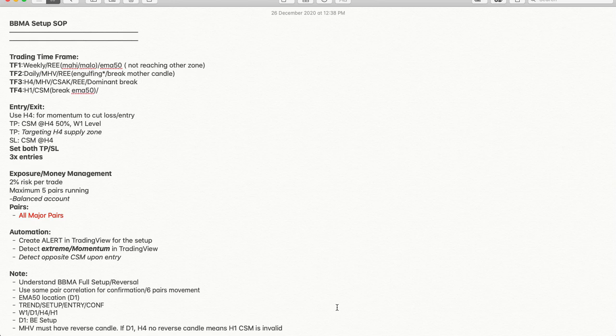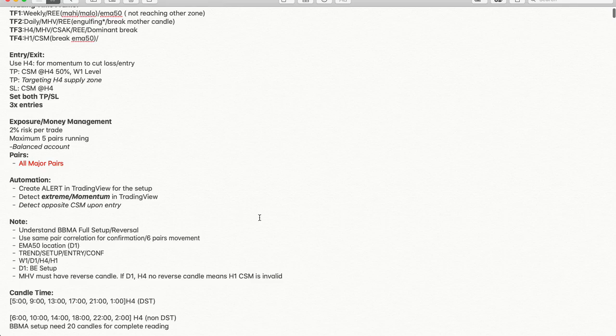As usual, we will review our setup SOP. Nothing changed. Trading 4 time frame, weekly, daily, H4 and H1. Entry and exit on H4, 2% risk per trade. We only trade USD major pairs, and we use TradingView for automation.